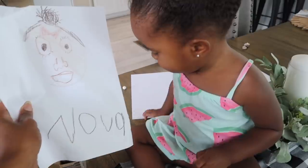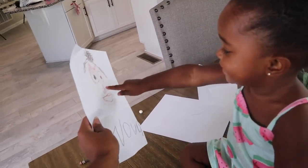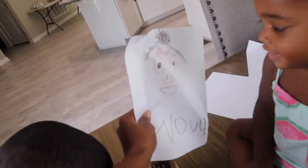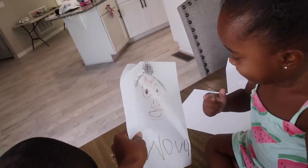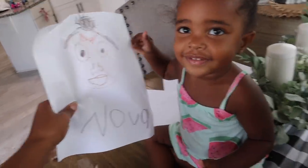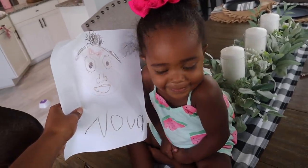Nova. Nova girl. Look. This looks like you. Do you think it looks like you? Is that Nova? I forgot her ears. Her ears? Okay, you can draw them real quick. Your eyes? Eyes. Where's your nose? There it is. And where's the mouth? Right there. Where's your hair? Does it look like you? Yeah, she thinks it looks just like her. She's just like you. She's so smart. Yeah. But she's a baby and she's 1 year old.